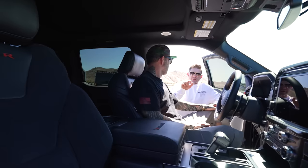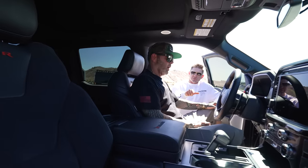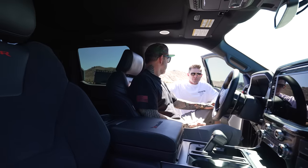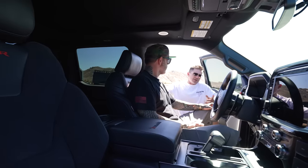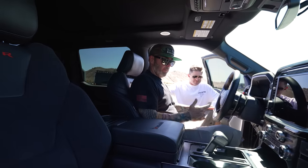The one thing about these, compared to a TRX, TRX is full-time four-wheel drive. You can actually shift this into two-wheel drive, right? Correct. I leave it in two-wheel drive all the time. Okay, sweet. So you don't have to run four-wheel? No. Anything special? I noticed it's got paddle shifters on it. There's nothing special other than paddle shift for the 10-speed. Tell you what, let's get to racing, people.